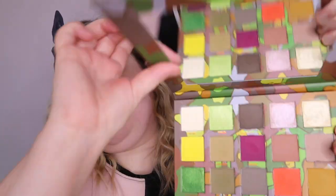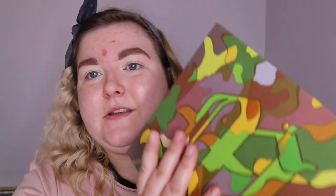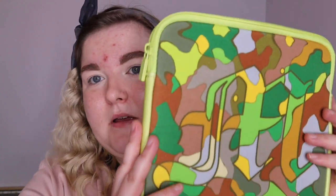Yeah, this is the packaging. It comes with a large mirror, which is appreciated. I'm happy, I appreciate it. The packaging feels nice. Honestly, the style of the packaging is not my cup of tea, but I get where he's going with it. It's different, it's unique, and I'm glad I've got it. It's nice.